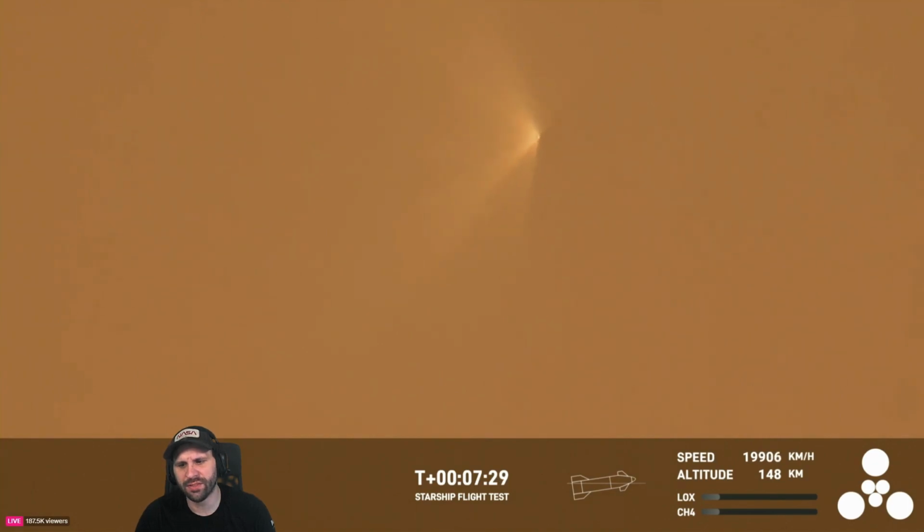Now, at 7 minutes 30 seconds into the flight, if the booster had survived, we would be around the time where it would be getting ready to land, performing its re-entry, but it unfortunately did not survive. That being said, that's okay.